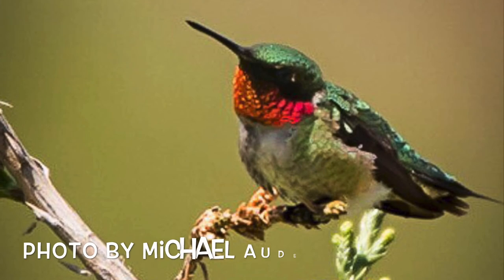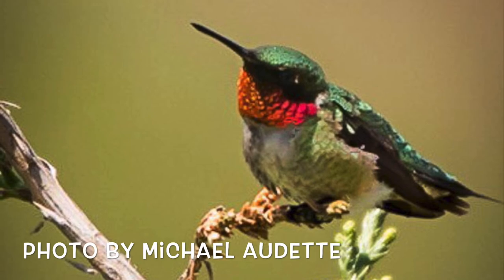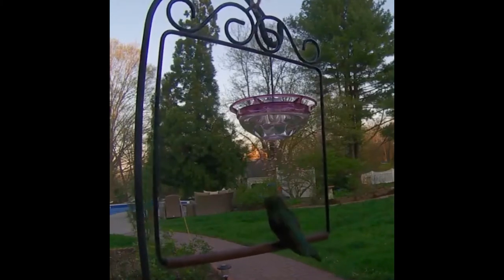The male with the red throat arrives back first in the spring and may be found perching as it keeps watch over and defends its territory. Hummingbirds will use swings for perching and sprinkler-style bird baths for bathing.